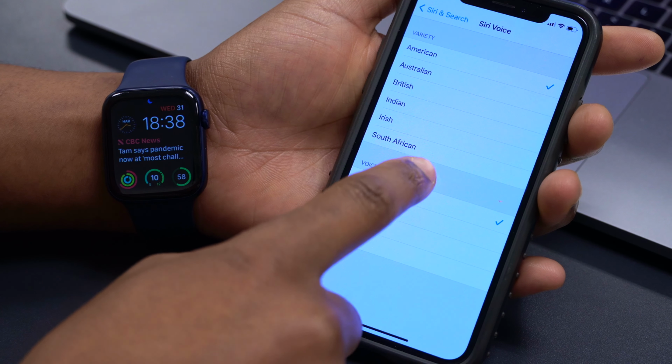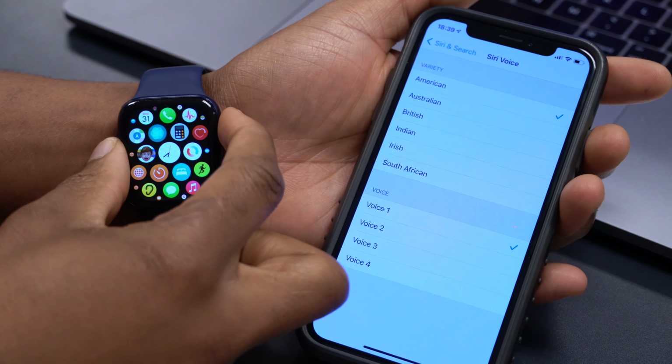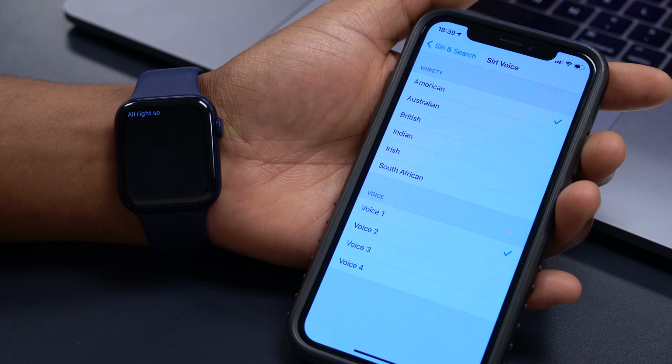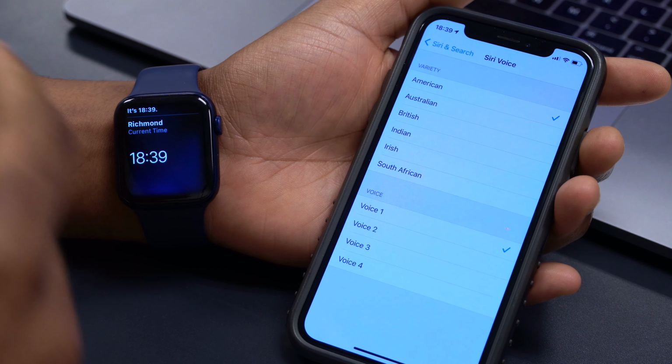So for example, if we select voice 1. I'm Siri. Choose the voice you'd like me to use. And then activate Siri on the Apple Watch. What's the time today? It's 18:39. Okay, so you can see the time, and you heard the type of voice that we have.